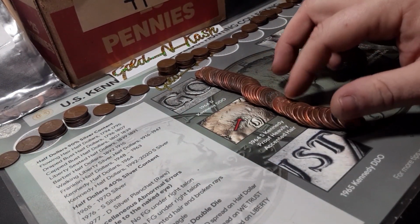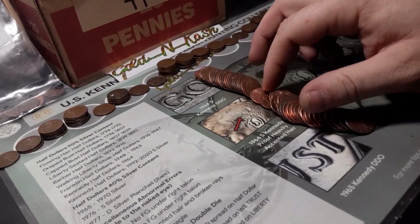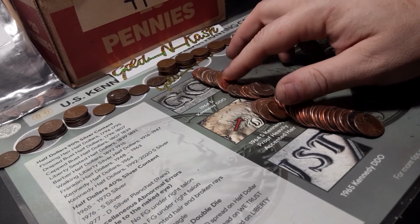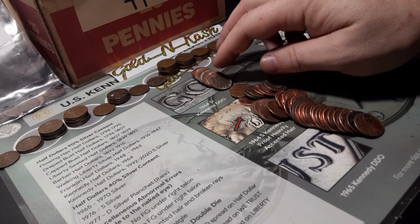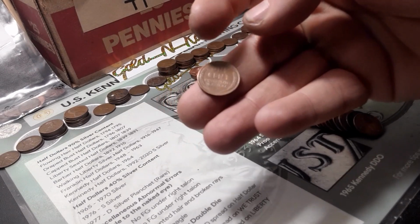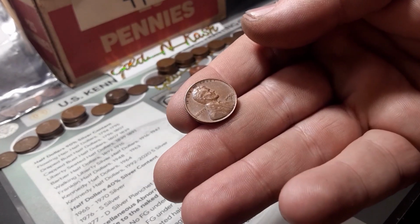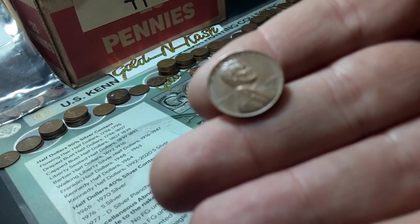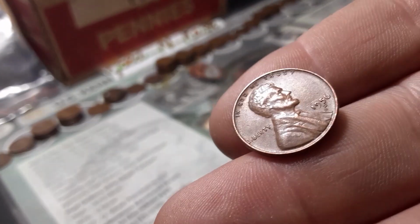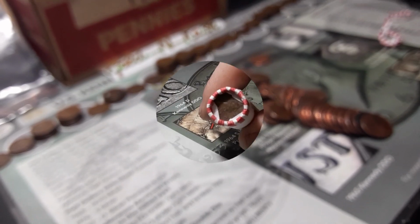Let's see, nothing there. I see one so far. And that looks like it's going to be it. Just the one out of this roll. Check that out. We got a 1956 out of Denver. All right. So we had one. And that looks like it. All right. I'll bring you back on our next roll 50.